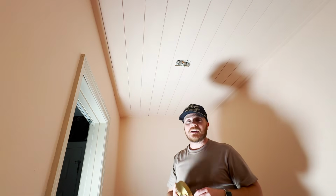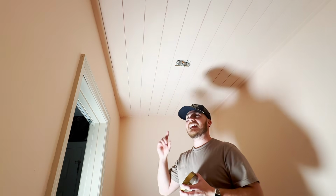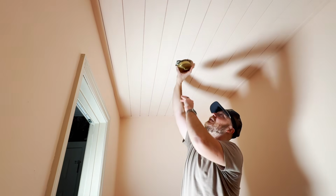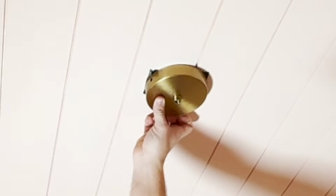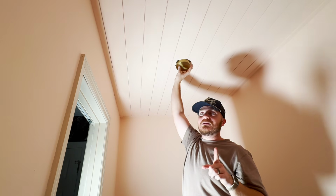I just ran into my first big problem. I wanted to install our new light fixture so we could actually see what this color of this room looks like. And when I go to install it, I realize the square that was there from the previous light fixture does not cover with our new light. I think I have an idea of what to do to fix this.